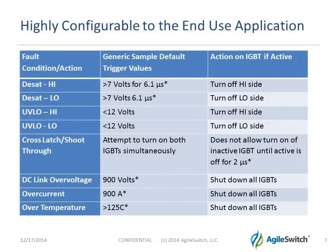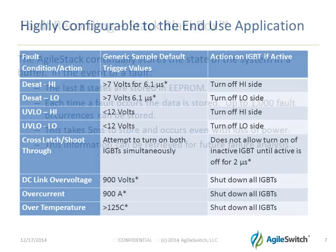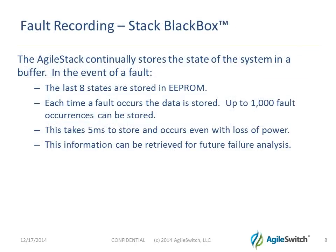As mentioned, the system is highly configurable. So through software, you can adjust DSAT, UVLO, cross-latch shoot-through, DC link over voltage level, over current level, and over temperature levels as well. We've implemented a new bit of functionality, which we call Stack Black Box technology. What the Stack Black Box technology does is we capture the last 8 fault states in EEPROM. In the event of a failure, we are able to capture and store that information for later retrieval and analysis.